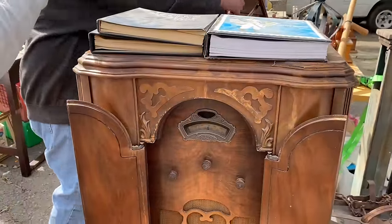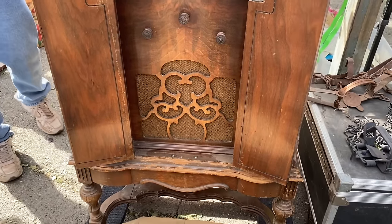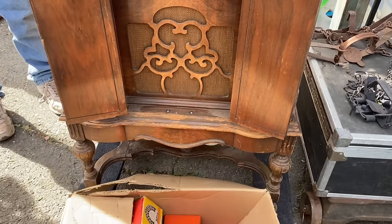How much for that one phonograph? This one? I want $300 for this. Yeah. It works. That's reasonable. Yeah, that's because I opened it up.